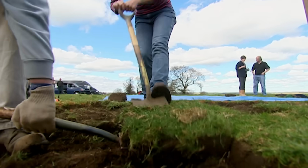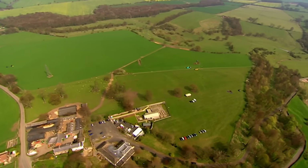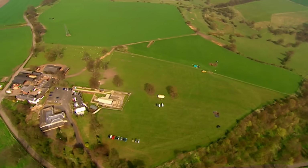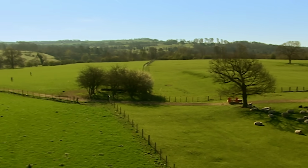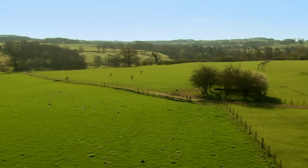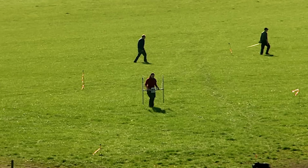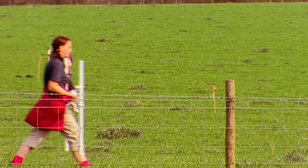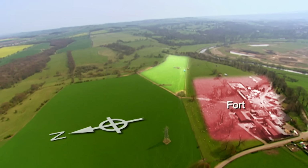And it should contain substantial stone buildings belonging to the vicus. But all this area, including the fort, is a scheduled ancient monument, and that means our digging options here are very limited. That shouldn't be too much of a problem though, as we suspect the vicus extends well outside the scheduled area. And that means Geophys have begun one of the biggest surveys they've ever attempted on Time Team, starting in the large field to the east of the fort.